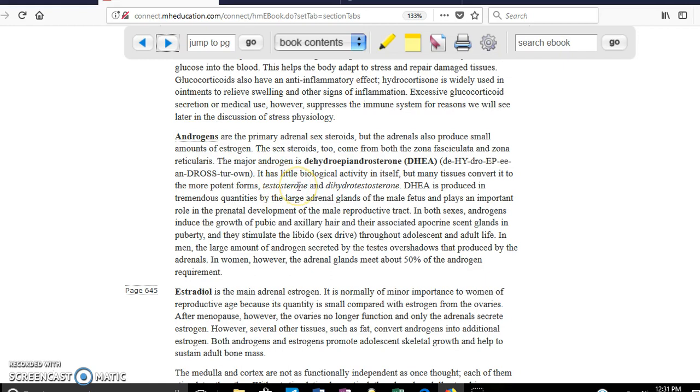Okay, this is very important especially for the fetus when it is growing inside the uterus, because this, for example, is what stimulates the testicles to go down into the scrotum. Okay, so what happens when the baby is born? The adrenal gland keeps producing DHEA, and it helps the kid to grow until it reaches puberty. At the moment that the kid reaches puberty, the testicles take over this function of producing testosterone, and the testicles produce so much testosterone that the levels of DHEA are so low compared to it that they are actually not important anymore.